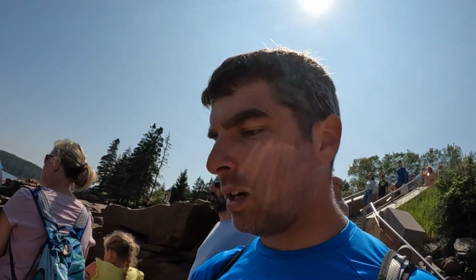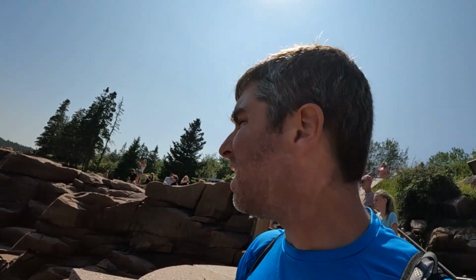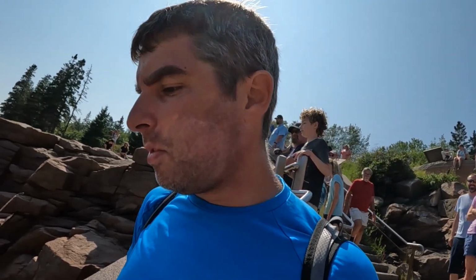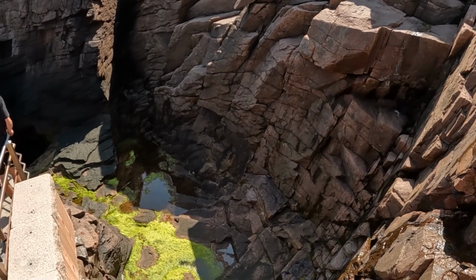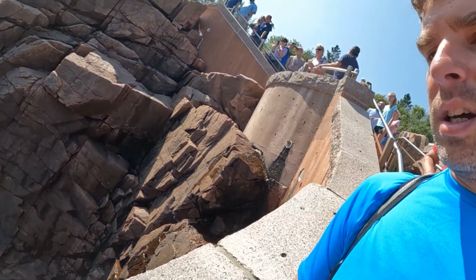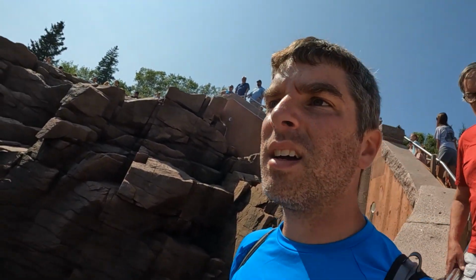So the walk to the Thunder Hole from the beach is almost completely flat the whole way. It's like a worn trail, so you don't have to worry about anything. If you're able to move around pretty well at all, you should be able to make it. As you can see down in here, this is part of it. Probably gets water in there when it's high tide, which currently it is not.